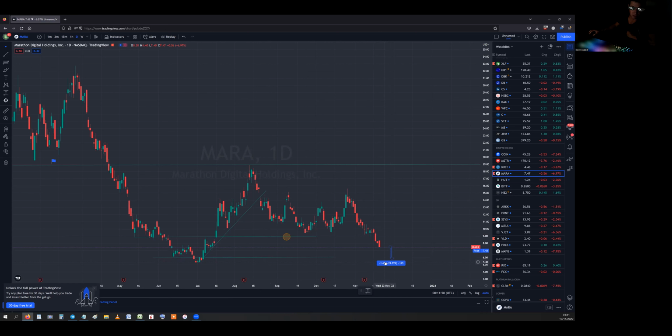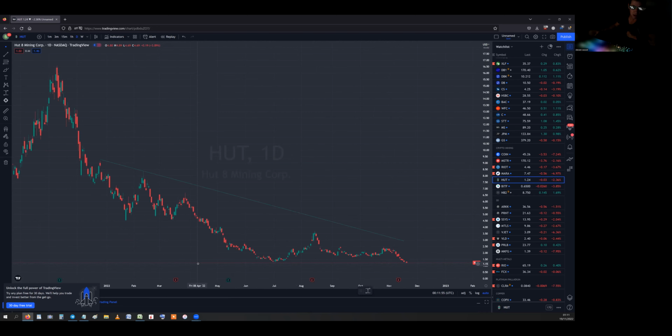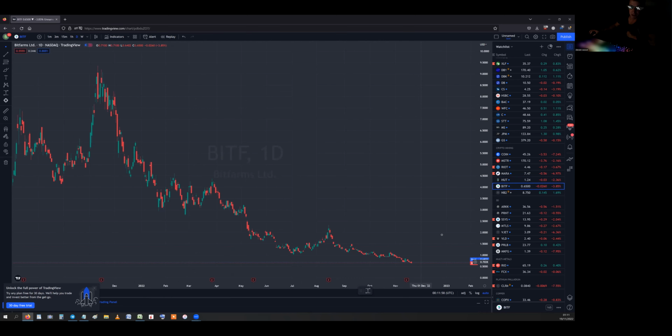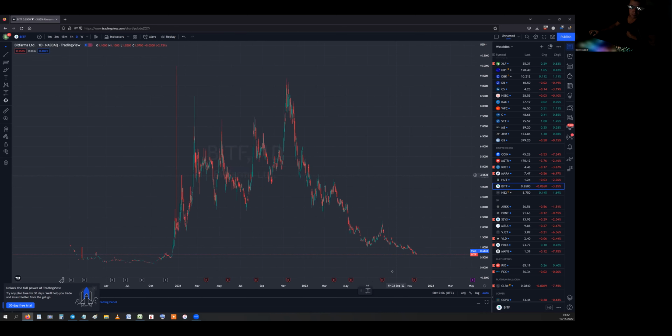Also, not far away from testing its lows, Hut 8 basically made new lows, took out its lows from down here. Bitfarms, same thing. So, point is, all of these crypto miners are really looking weak, and that's after already being down. They're all kind of the same. They're all down 90%. And you've got to remember, imagine a stock's down 80% and you go into it for the first time, and then it goes down 50%.